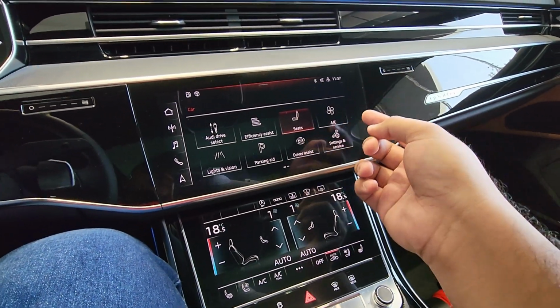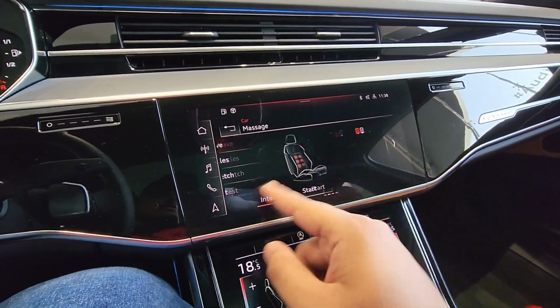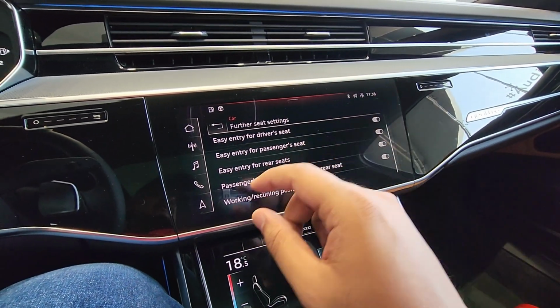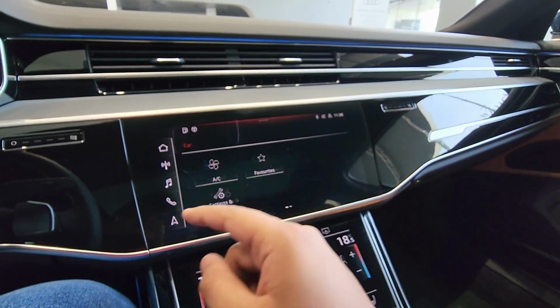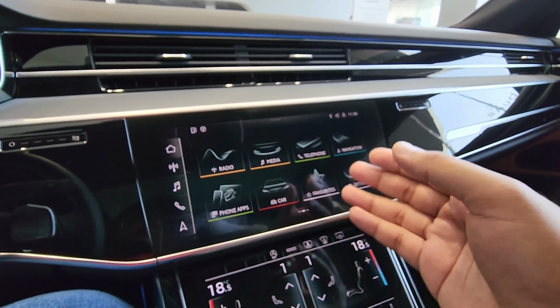You can control your seats. So you can see this one has massaging seats. You have your seat adjustment, massage, seat temperature balance, and you also have a lot of further settings as well. And then you have your AC controls, driver assist, lights and visions, and all that stuff. So it's basically the same Audi MMI. You have your Android Auto and Apple CarPlay and stuff.